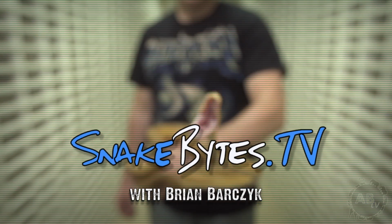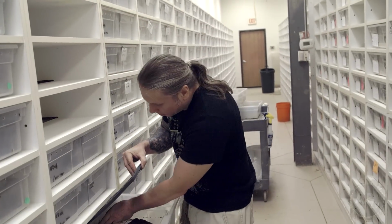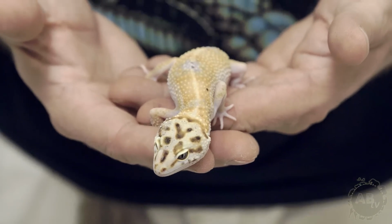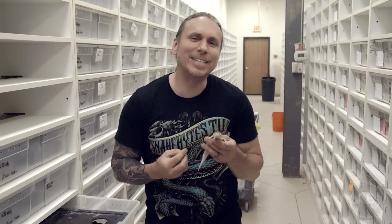You're watching Snake Bites. So what makes a leopard gecko such a popular pet animal? I tell you, it's a handful of things. Number one, the fact that, again, they're so adorable. But more importantly, it's the ease of husbandry. They're one of those animals that is just unbelievably easy to care for.